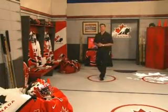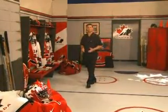Individual defensive tactics are a combination of skating, balance and agility, and checking skills that can be used to prevent an attacking player from generating a scoring chance. Mastering these fundamental technical skills, combined with reading and reacting, makes for effective defensive play.